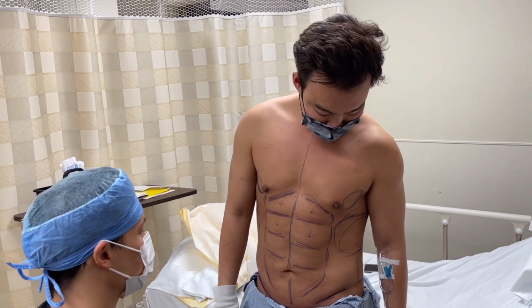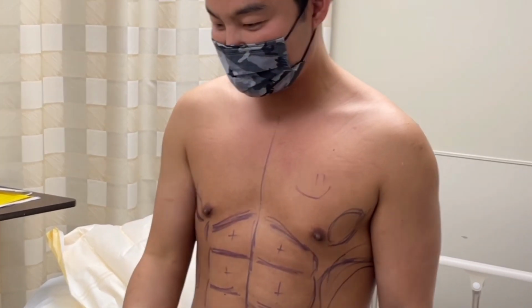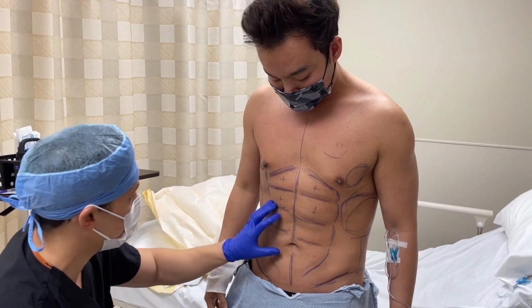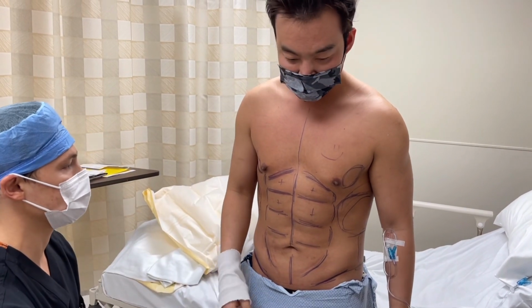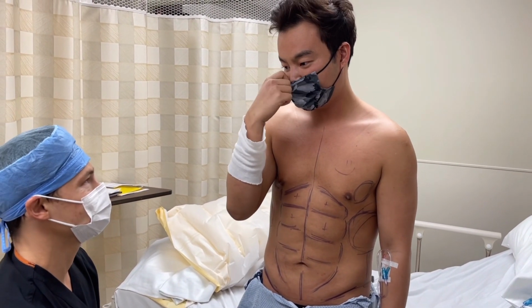Questions? No questions. So we're going to do Renuvion chest, abdomen, upper back, flanks, basically the entire body there, tighten everything up. Okay. All right, let's do it.